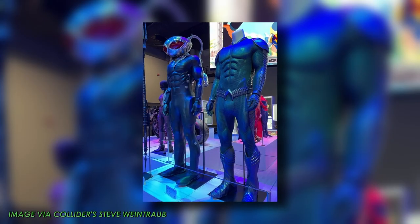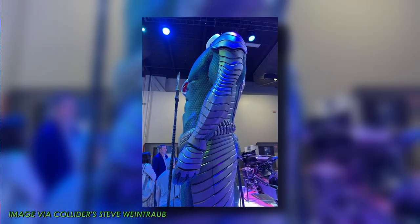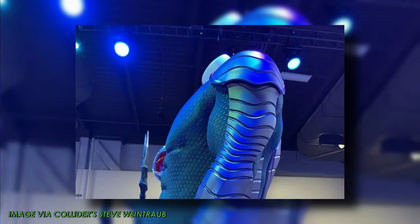But in Aquaman and the Lost Kingdom, Momoa will be wearing a dark green costume mimicking fish scales with small circles added for texture. The look is complete with metallic gloves, boots, and shoulder armor.